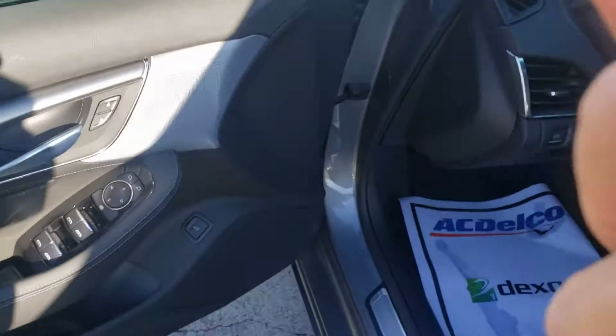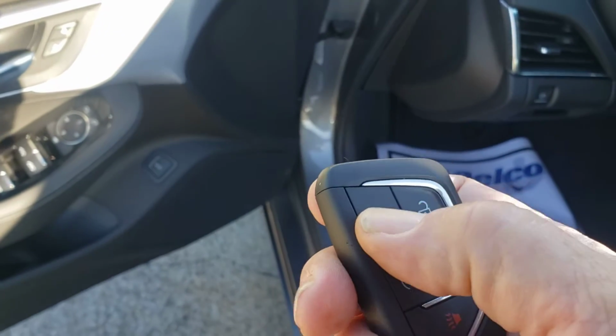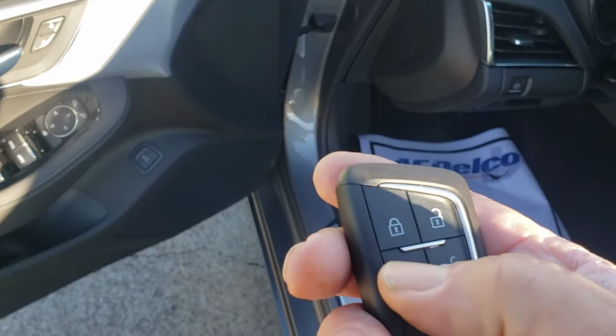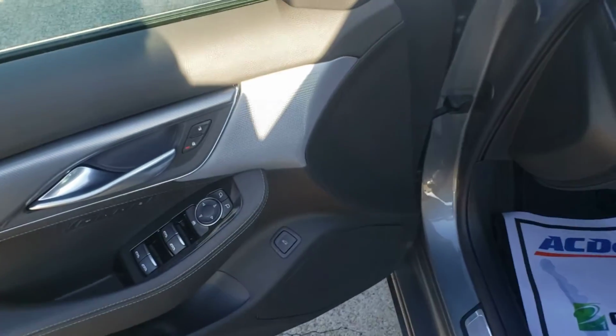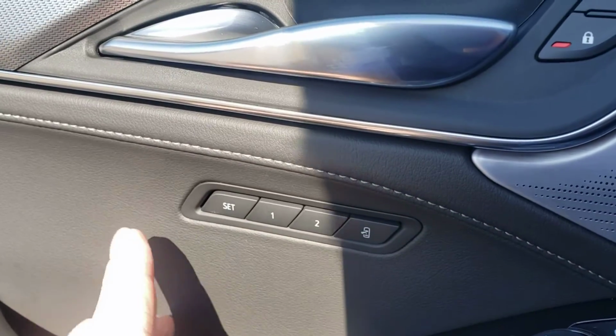You do have a trunk release, so your remote start is lock the door, hit this twice, and it'll start up. You can also shut it off that way. There's a trunk release right there. Got my hands full here. Trunk release right here.